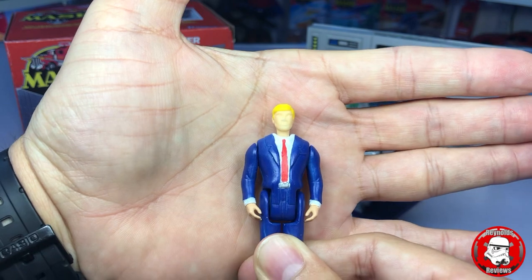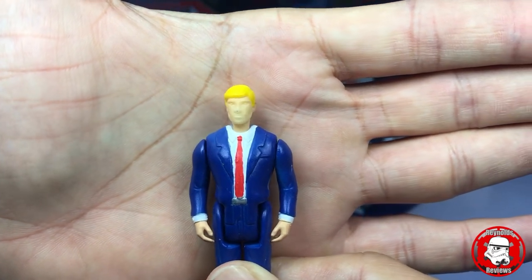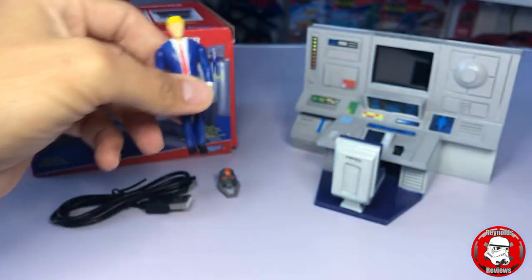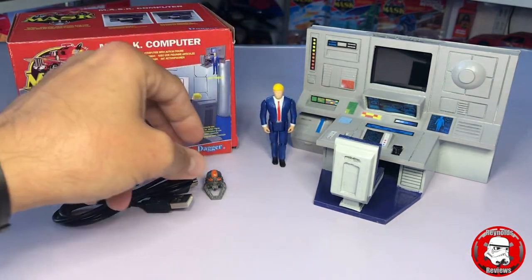So, we're going to look at Matt Tracker and we're going to look at his face. Look at that. That's fantastic. So we've got custom figures as well. And we've even got, if I can stand him up, is he not going to stand? There we go. That took some doing.